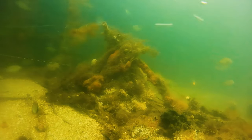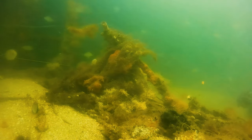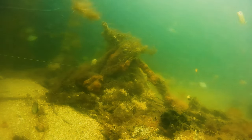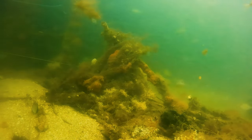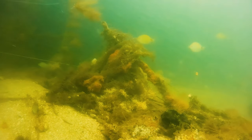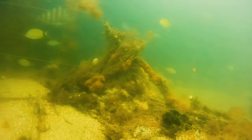I've dropped here a couple times before, not in this exact location, but looking down here, you can see there's a lot of rubble on the bottom, and of course where people have gotten hung up. You can see why you get hung up when you fish out there in this particular location. But a lot of fish around, and some interesting ones too that I haven't actually seen before in other videos.